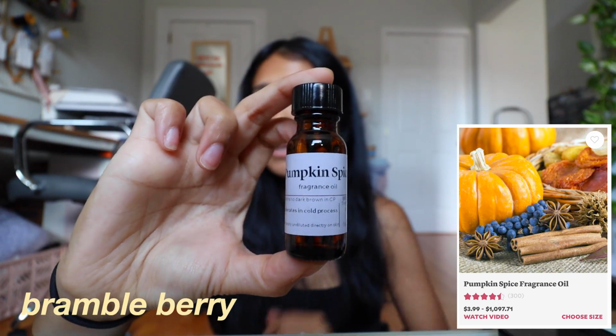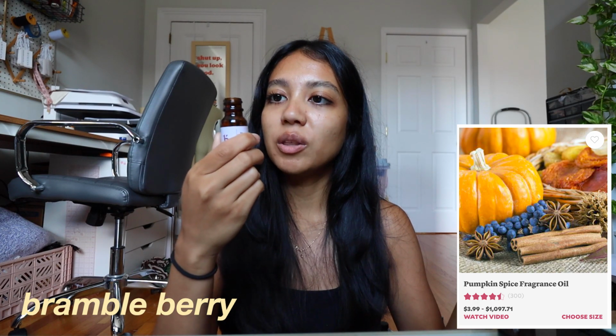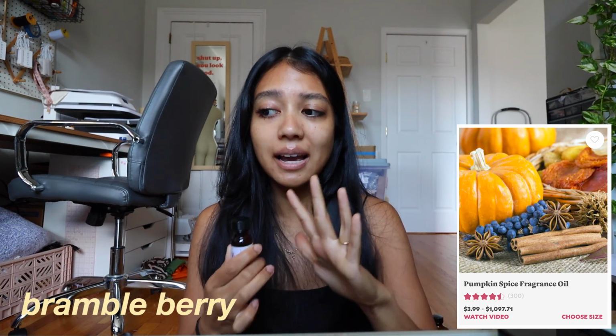Pumpkin spice. It smells like a Starbucks pumpkin spice latte. This is filled to the brim. It does remind me of literally anything that is pumpkin spice. It smells exactly the same.